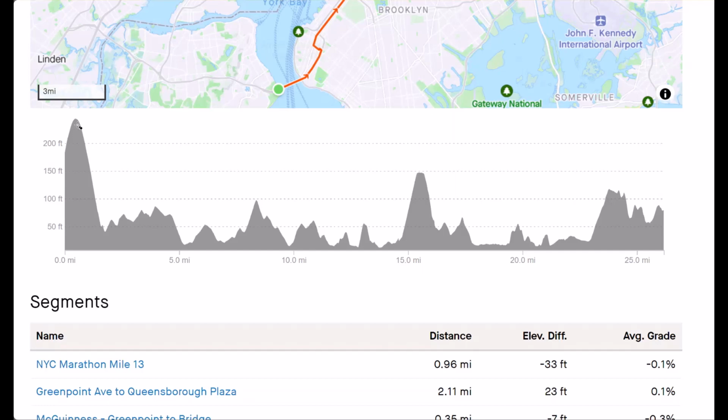Now, inversely, after you cross the crest of that bridge, you are going to be plummeting down, and this is going to be our first big key to the course. This section doesn't last a long time. We're talking from mile 0.4 all the way down to, let's call it, 1.8 over there, right? So a little bit longer than you want it to last, and this is just going to soften your legs up if you're not careful.